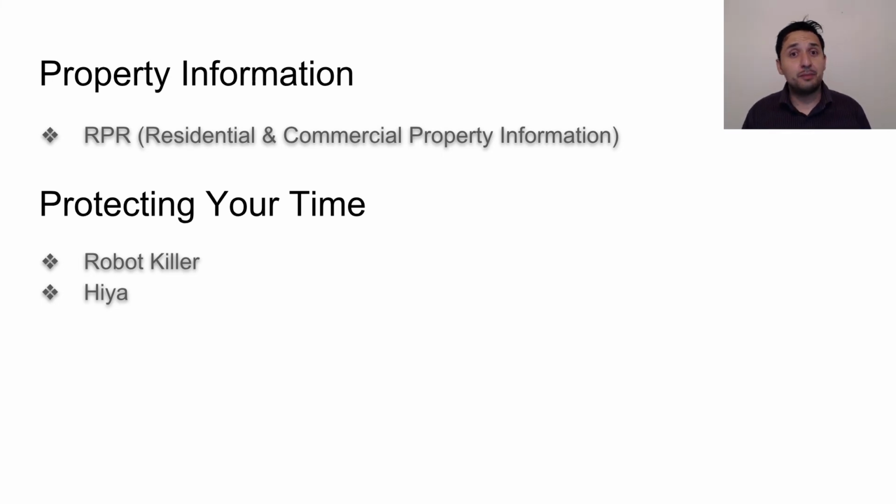Now, protecting your time. As real estate agents, we really covet that time and we want to be sure that we're protecting it. Robo Killer and Hiya, I don't necessarily know how to say it. These are apps that identify spammers, people that call us and don't answer, or that are robocalls. It identifies those calls and blocks them. So it'll let you know who is not necessarily a client, but who is actually a robocall or a spammer versus somebody who is actually wanting to connect with you.